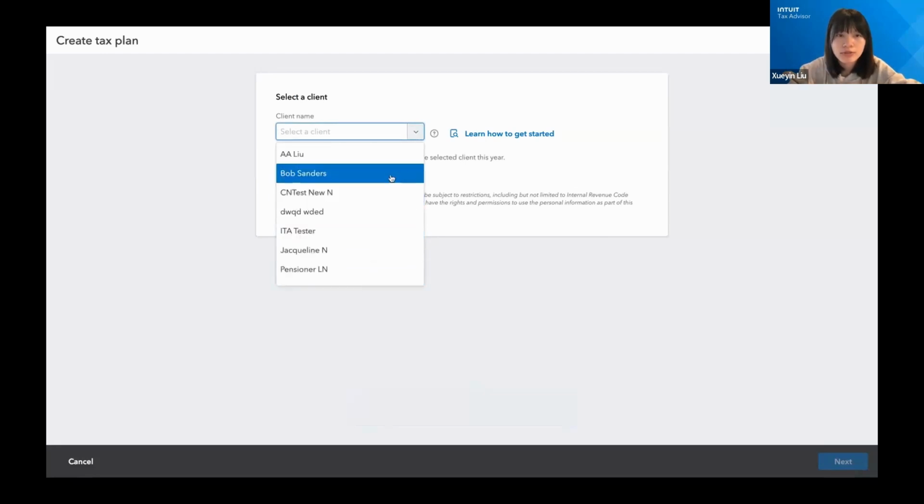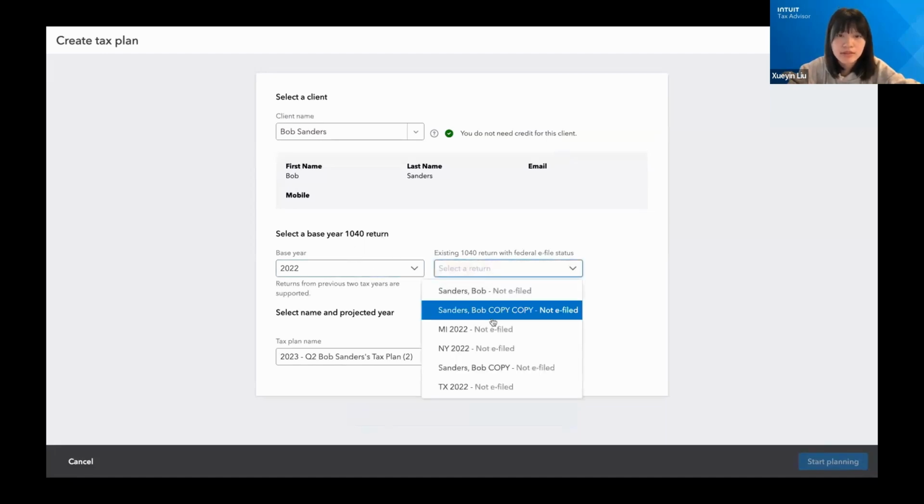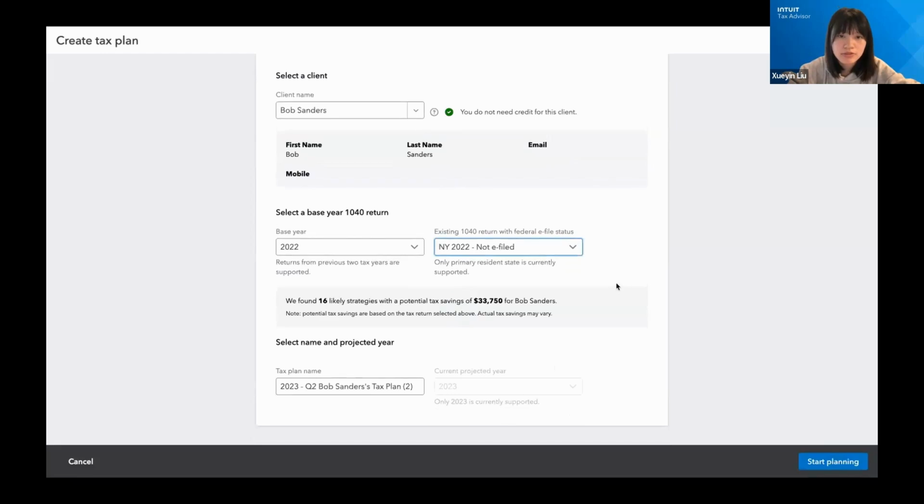So I want to create a plan for Bob Sanders for 2023. And here I'm going to use the 2022 tax return as the baseline. I'll select the return. And what's even better is that the software is telling me how much I can potentially save for Bob Sanders so that I know I'm choosing the right clients to work for. And I'm going to give this client a name and start planning.